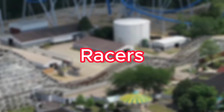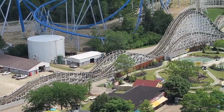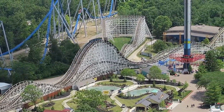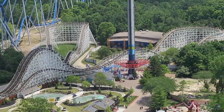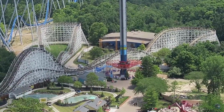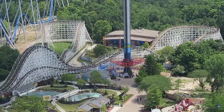And in the number 6 spot, we have the Racers. This coaster boasts some of the most underrated airtime moments in the park, delivering fantastic floater airtime that often goes underappreciated. What makes it even better is that it consistently has short lines, making it easily accessible for multiple rides in a row. Add to that the fact that it often races, enhancing the overall experience. For all these reasons, the Racers deserves its spot at number 6 on my list.